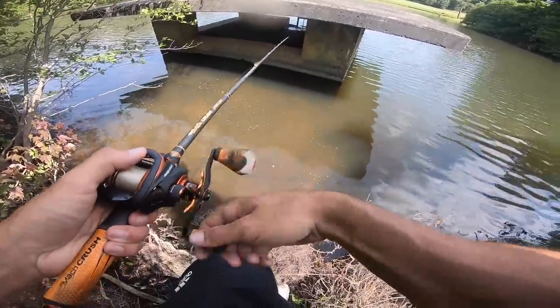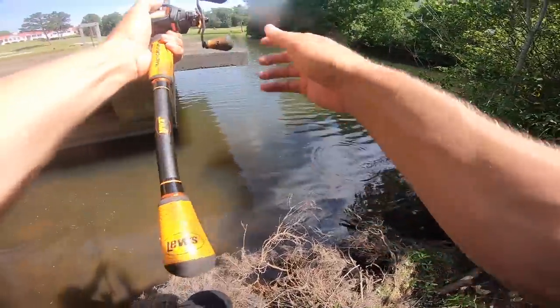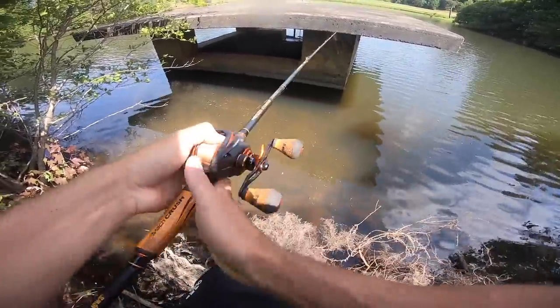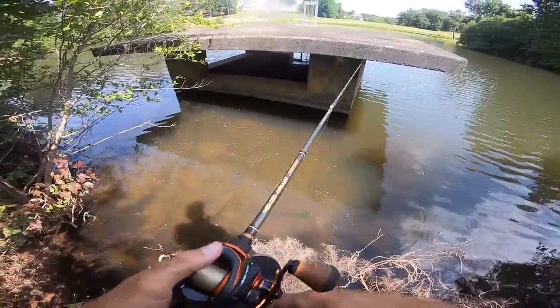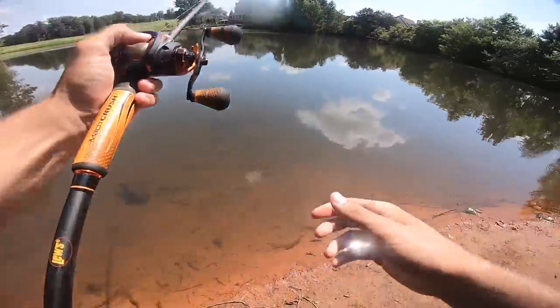Oh, he ate it. Oh, wait, what? Oh my god, he's right there. All right, we're gonna catch this fish. I'm almost falling in right here. He ain't even that big. I think he's only a pound and a half.